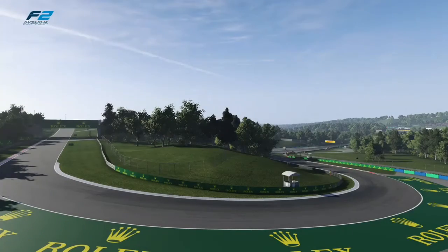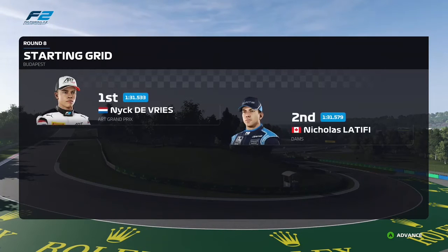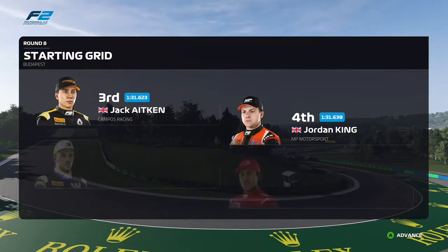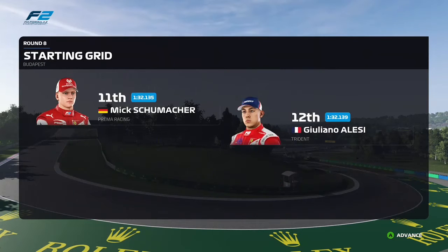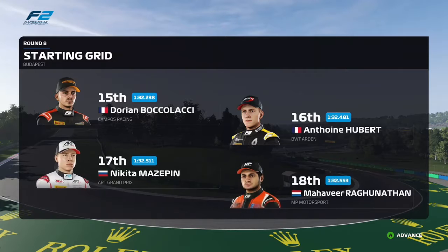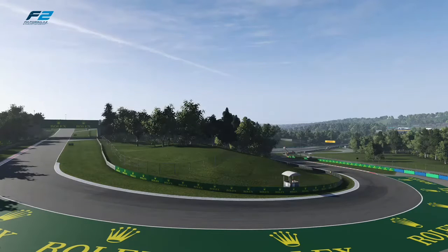As we're now moments away from the off, let's take a look at the grid order in which they'll start today's race. Nick De Vries starts from pole position today, edging out Nicholas Latifi, who will start from P2. Looking down the rest of the grid, we have Aitken, King, Luca Ghiotto, Matsushita, Delétraz, Correa, Sérgio Sette Câmara, Schumacher, Alesi, Guanyu Zhou, Calderón, Boccolacci, Hubert, Mazepin, and Mahaveer Raghunathan, and Ralph Boschung completes the grid. And with lights out just moments away, it's time to go down to the track.